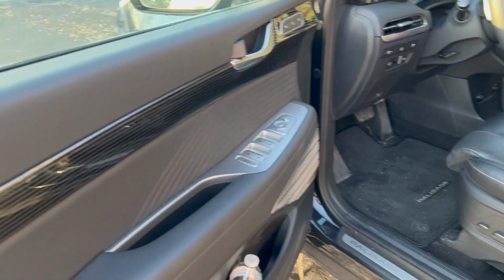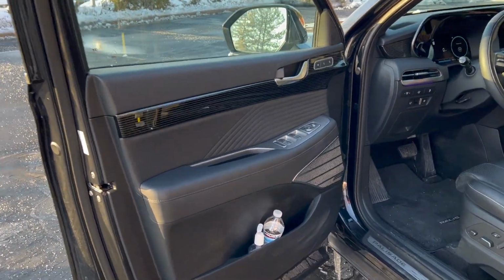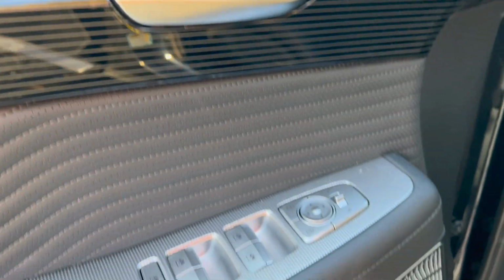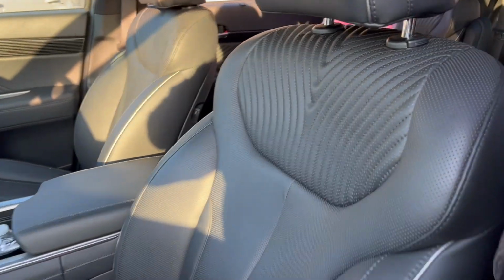The number one thing that I will praise Hyundai for on this car, the first thing I noticed, was climbing in and sitting in these seats. It felt like heaven. They're so comfy, so cushy, and I can't find a fault with them at all. They've got the lumbar adjustment and everything, but I felt like I didn't even need to do anything to my seat because it was just perfect as is. And I think our kids find it very comfortable as well.